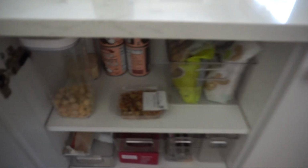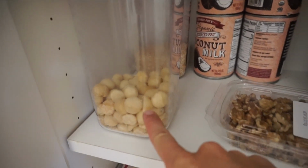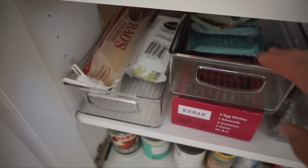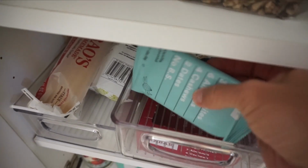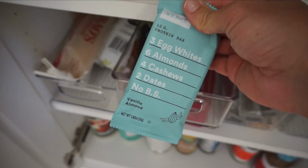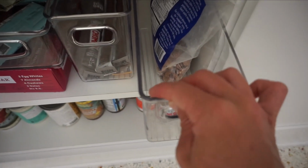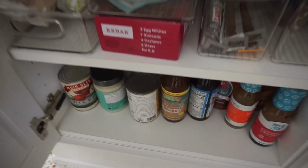But lately, I've been kind of eating snacks as a 4th meal, which is either nuts, an RX bar, a chomp, or like beef jerky, and berries or fruit, stuff like that. Let me show you my drawer here. So I have some macadamia nuts, pistachios, I love pistachios, RX bars, this is an RX bar, very good, and then these are chomps, they're like beef jerky sticks, or I'll have dried fruit too, which I'm out of. But yeah, that's it for the snacks.